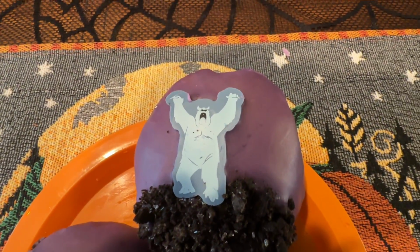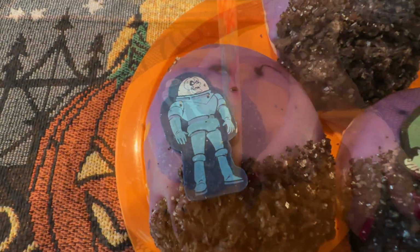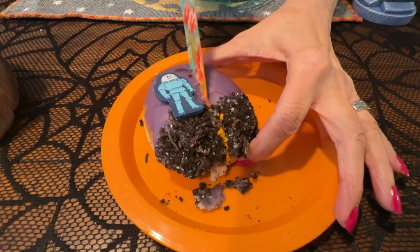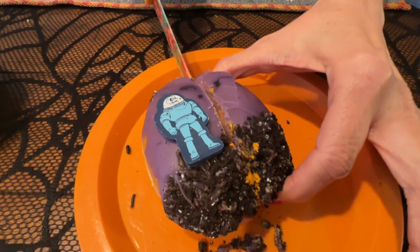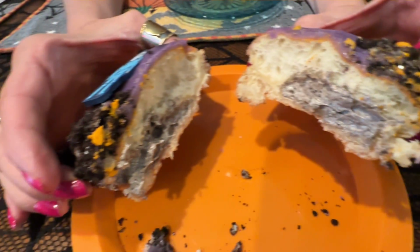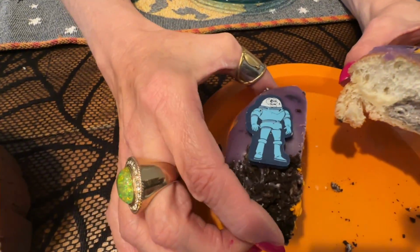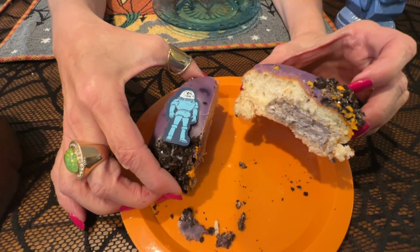The Yeti? Probably your favorite one. We're going to go with Space Kook. Be gentle with the Space Kook. That side's yours. Let's take a look at the inside of it. There's your cookies and cream icing. That one looks pretty decent. And the Space Kook. Man, I hate eating them.